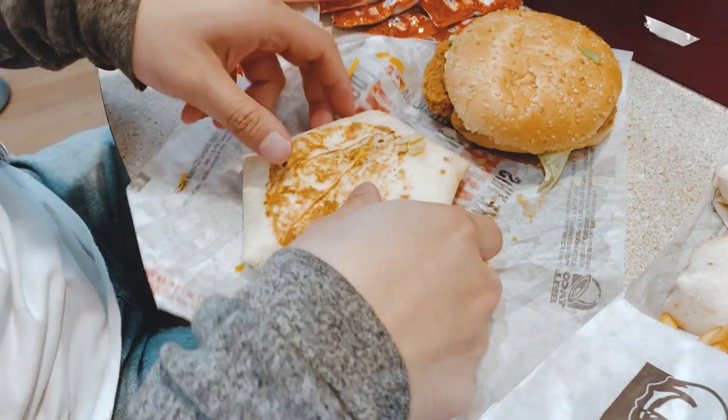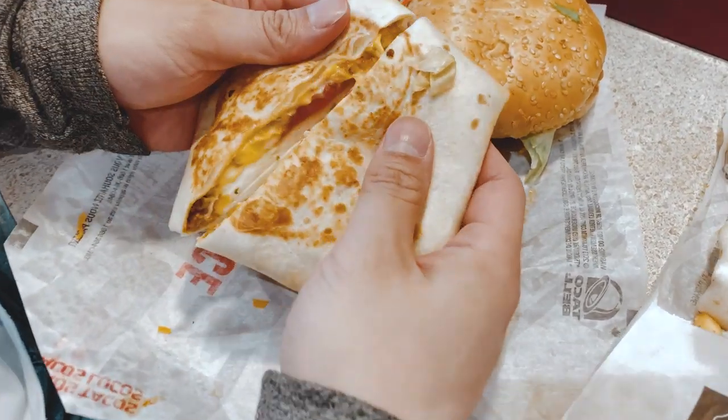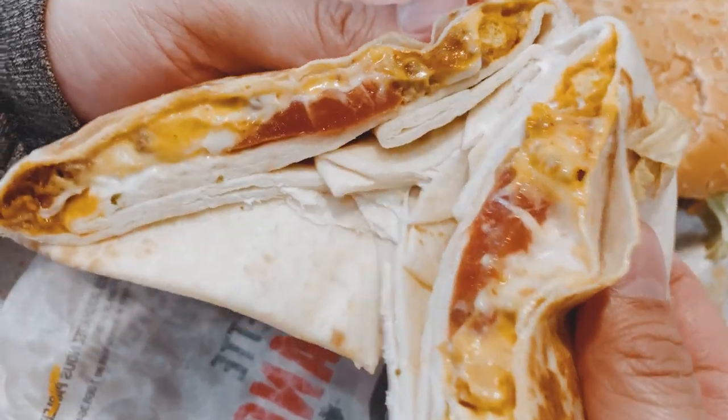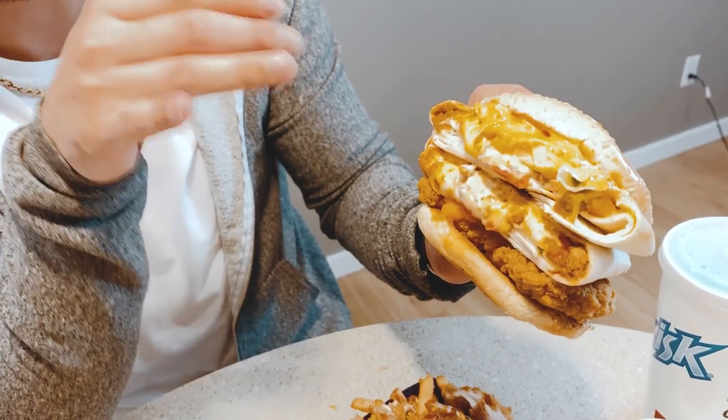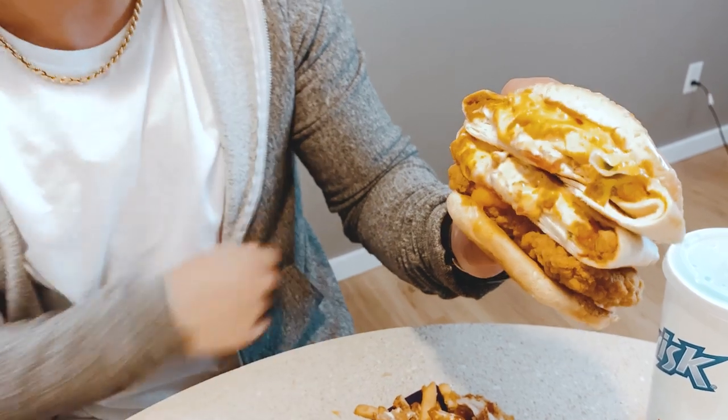It's new to me, so I had to cut it into two slices just because it was a little bit big and it didn't look that appealing. But this actually looks pretty damn good. So I'm gonna give this a shot. First bite, here we go. Cheers.